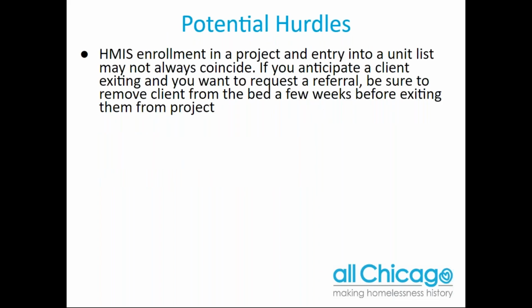So I'll walk through some potential hurdles. Okay, I had talked about HMIS enrollment in a project and entry into unit list might not always coincide. So if you anticipate a client exiting and you want to request a referral, be sure to remove the client from the bed a few weeks before exiting them from the project. And so hopefully that won't be a hurdle.